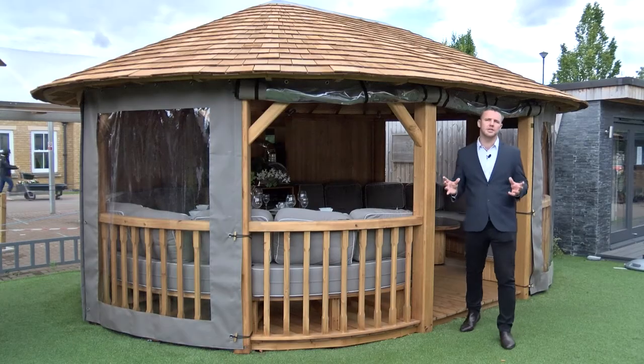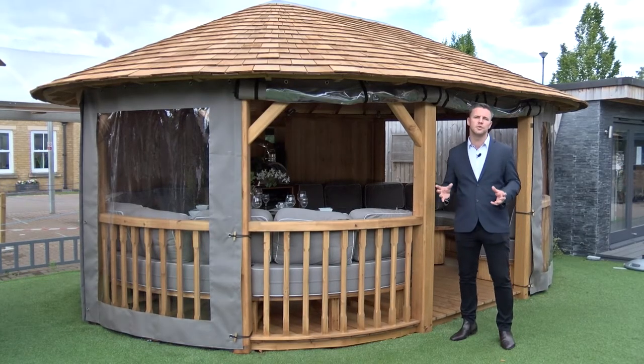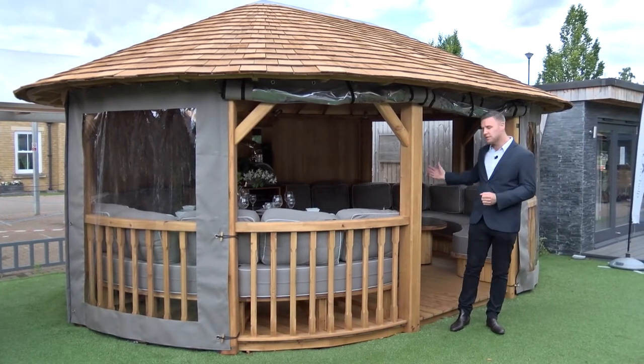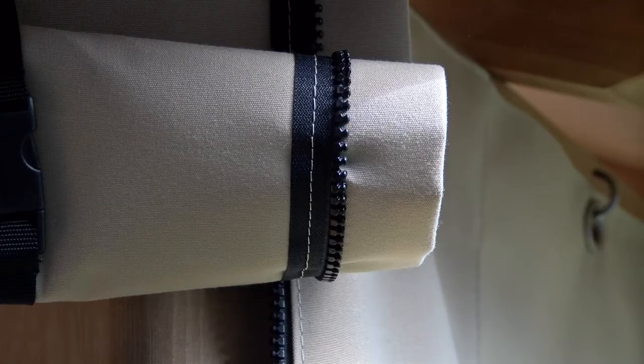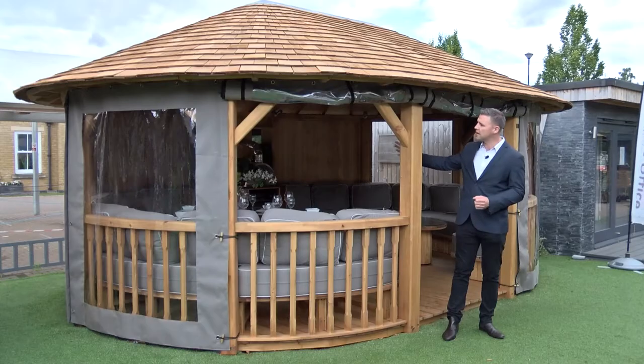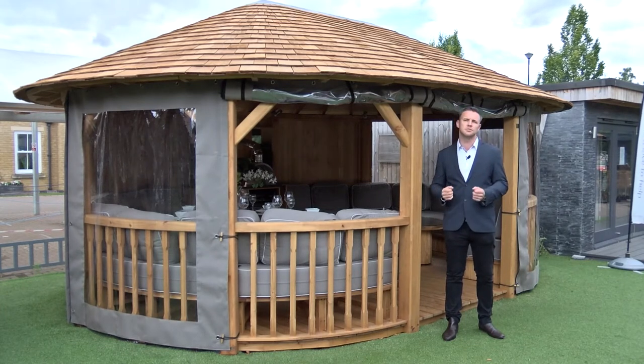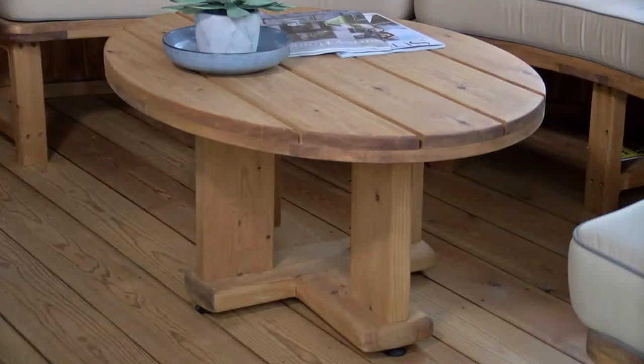Included in every package is everything you would need to enjoy your gazebo. From furniture such as the benches, dining tables, coffee tables, all of our drop-down sides, blinds, full clad panels, window panel infills, everything you possibly need to enjoy your gazebo all year round.